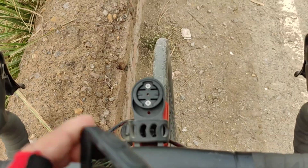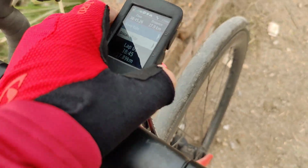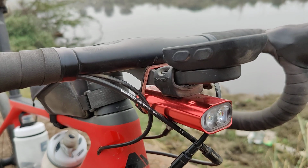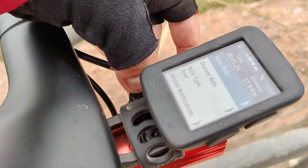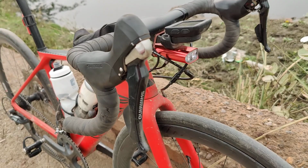I also got this Garmin attachment, and it's been serving two purposes. One, of course, it fits the Garmin cycle computer, and on the other hand, I was able to fit the light in a very beautiful fashion. As you can see, this is a lens light, and I was able to simply tighten it along like this, and it has become a pretty good setup for me.